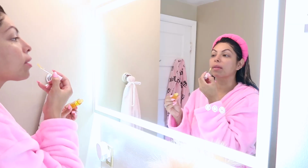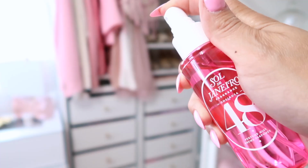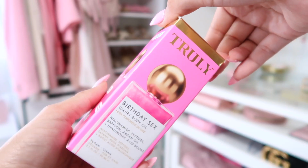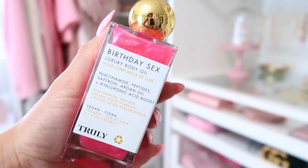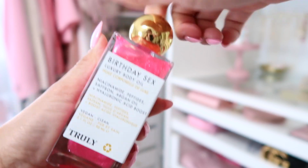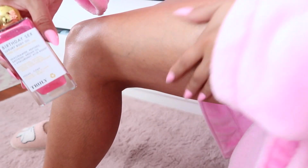Lastly, I'll be using my Giselle Lip Oil. It smells like honey, and it leaves your lips super soft. I'm using my favorite Sol de Janeiro Perfume Mist and my new Truly Luxury Body Oil. Oh my goodness, I'm obsessed with this. It has peptides, hyaluronic acid, it's vegan, and it literally smells incredible.